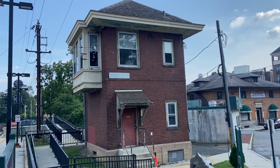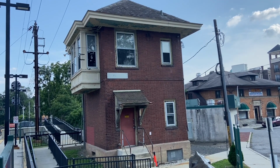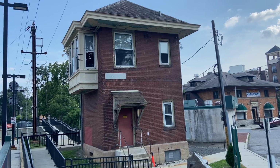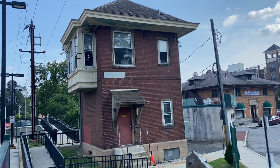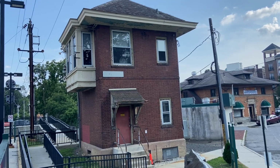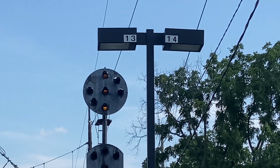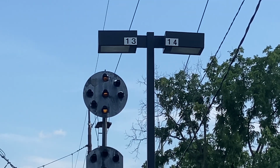There's this one, Paoli. I think Park is still open. Cork interlocking, and I think at least one of the towers in Harrisburg are open. I think it's State Tower on the east end, I'm not sure. And the omnipresent Pennsylvania Railroad style position lights dot this main line.